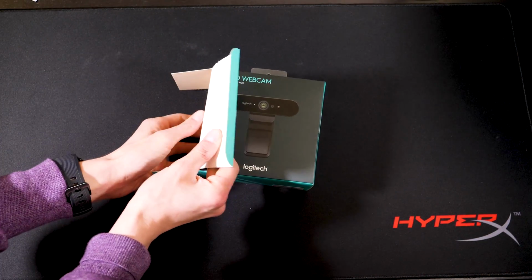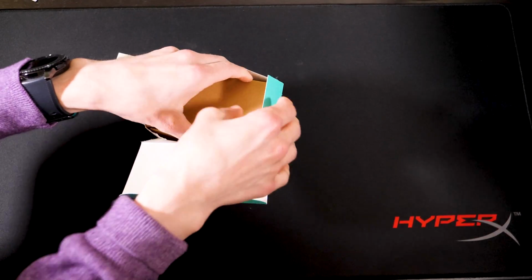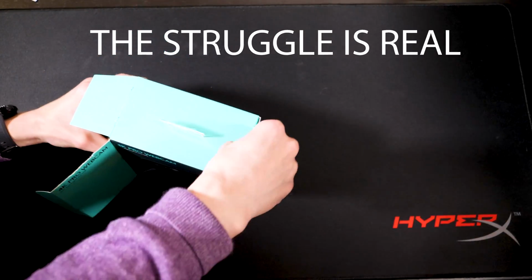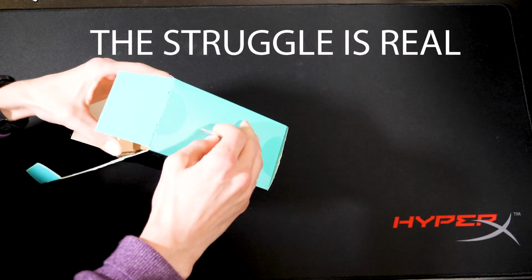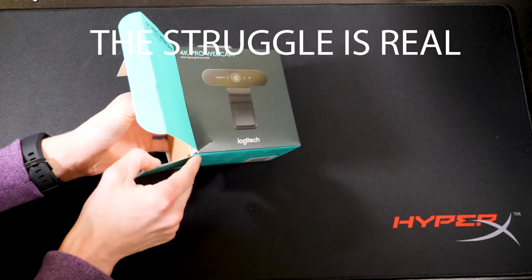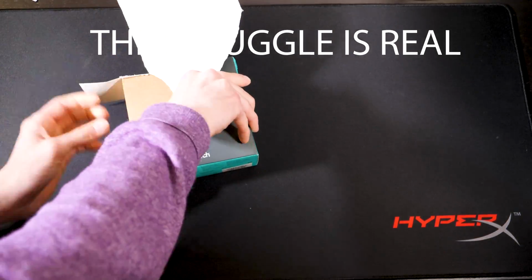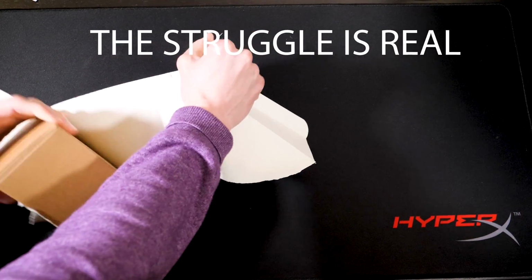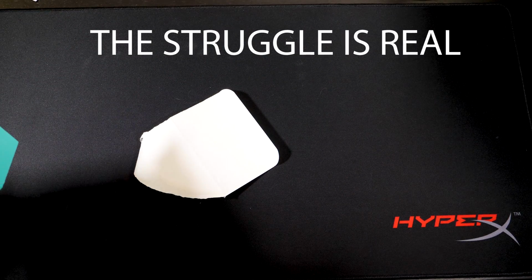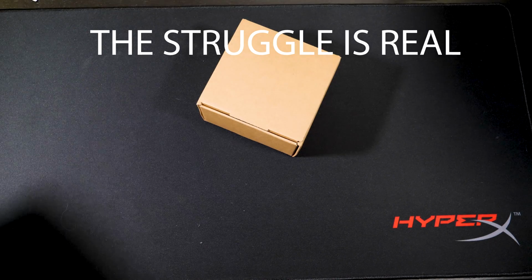Right here. In the box. Just got a weird box here. Oh my god. It's like the worst box in the world. Yeah. Box got destroyed.